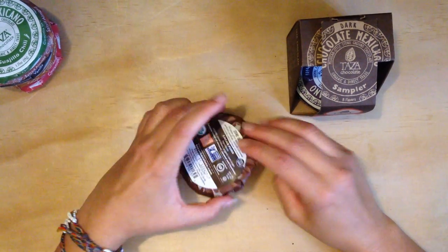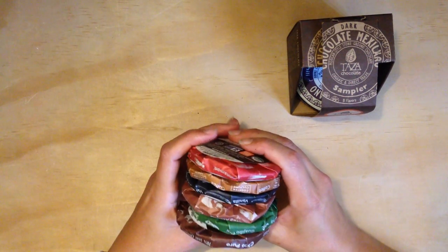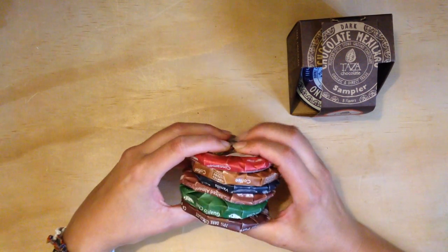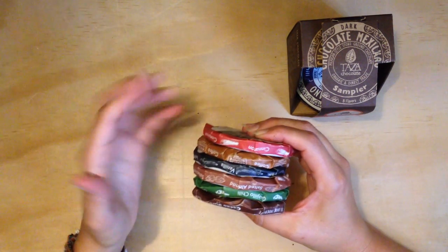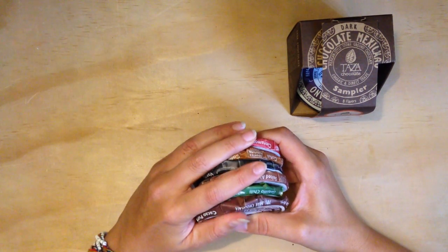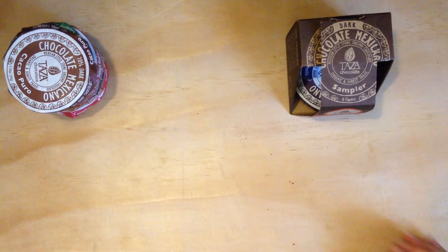So sorry about my table. It's always gotta be something, huh? So this is all the ones we've tried so far. I'm gonna have to squish these back down to get them to fit back into the box. I like the butcher paper thing, you know.